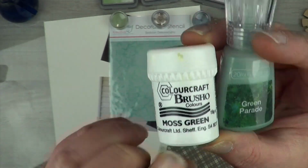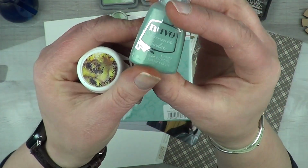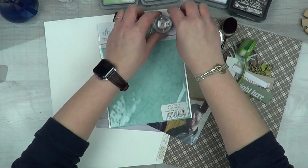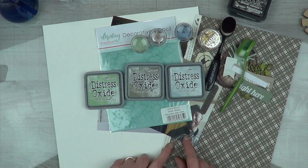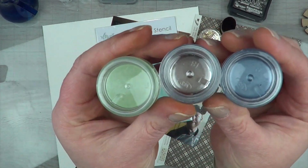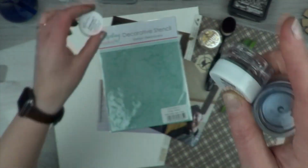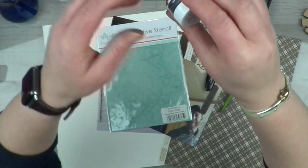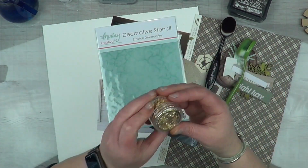And today is watercolors along with a stencil and then some gold. So I decided to pull out these watercolor crystals. I have one by Brusho, which is, I believe, the original watercolor crystal inventor, and then one by Nuvo that I received in my Tonic Studios craft kit. I'm not really familiar with which color it's going to come out with, but in case it's not, I pulled out these 3 Shimmers paints based off of the colors that I have been using for this series of photos. So the first one I had was Sage It Ain't So, and then of course I have Spiced Cider, and then this beautiful blue called Steely Blue Eyes.